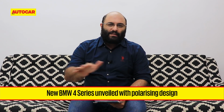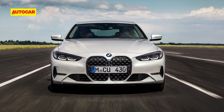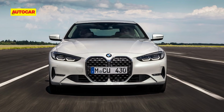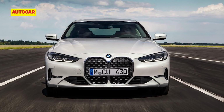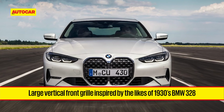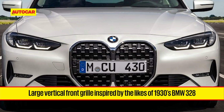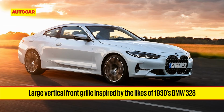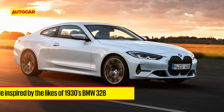All in all, as we mentioned earlier, the new Santa Fe is quite the looker. Now, if you like cars that are polarizing in terms of design, this one is definitely going to be on the top of that list for weeks to come. It's the brand new BMW 4 Series. BMW has finally taken the covers off the new 4 Series, and since everyone is talking about it, let's have a look at the new large vertical grille first. Inspired by the vertical grilles of BMW's past, like the 328 sports car from the 1930s, the new BMW 4 Series is certainly one of the most unique BMWs out there today.